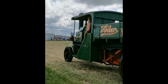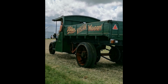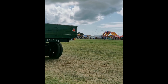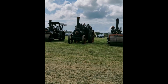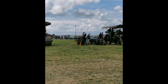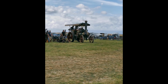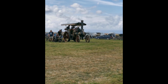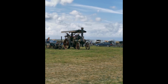Sarah is the steering lady today on it. I think she's going to be on it all day. What a lovely little wagon that is. Capable up to about 15 miles per hour on a good day, downhill with a tailwind. Yeah. Lovely. Thank you, Tree. Nice engine. Lovely.